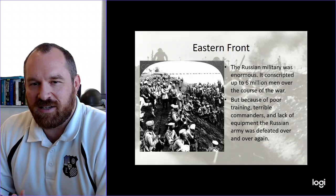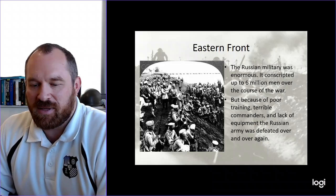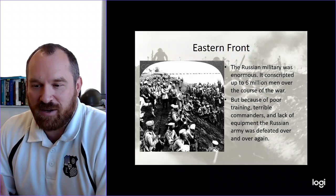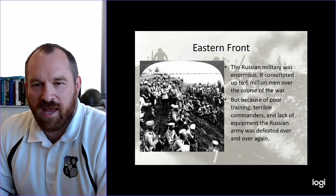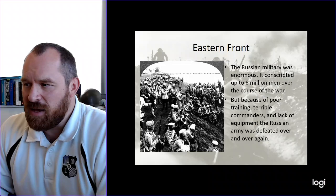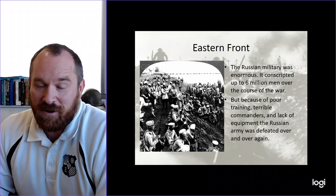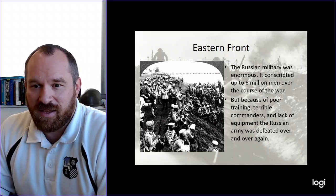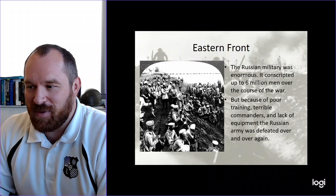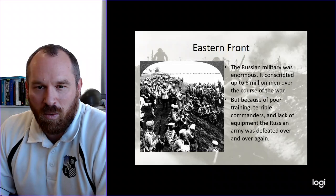Russia was late to the industrialization game. We've talked about this before. But they're still trying to get that going, and they realize it. They realize that they're behind. But the one saving grace of the Russians is, holy cow, do they have a dang lot of people. Like it says here, they conscript up to 6 million men over the course of the war. Now, you get millions of men conscripted by the French, the British, and the Germans as well. But the Russians are conscripting men and then throwing them in on the largest battlefront of the entire war.